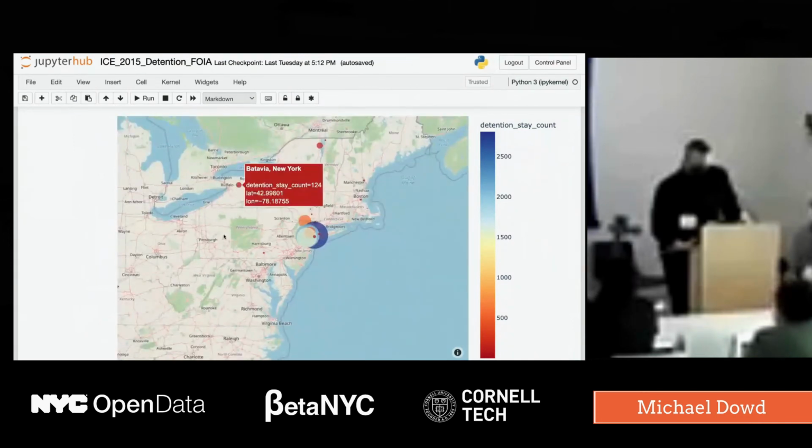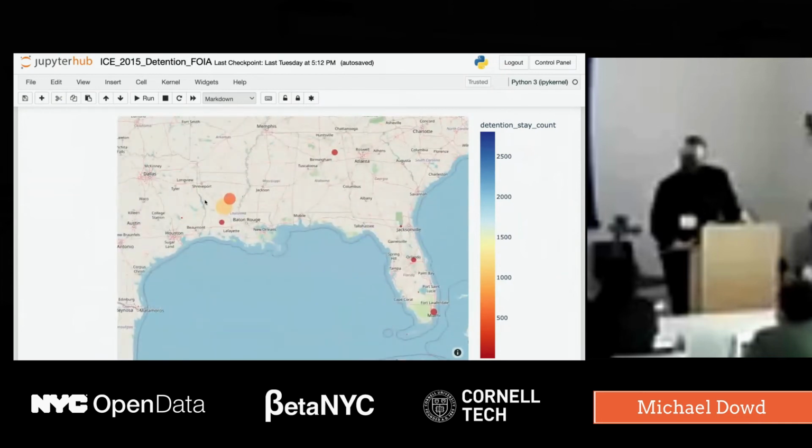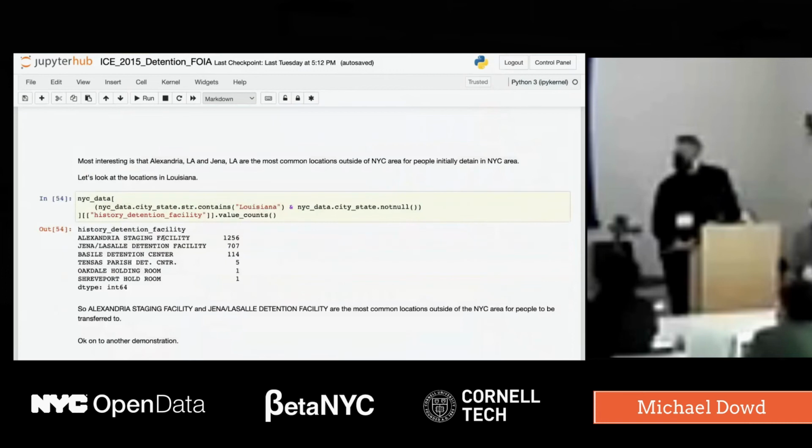There's some stuff further up and out, Alabama, some Florida, but actually Louisiana was the hotspot here. So Alexandria, Jena, and then a smaller one in Jimmy Beer. Now, then we can ask this question of, let's just look at all those facilities that are in Louisiana. We see there's an Alexandria staging facility, a LaSalle detention facility, and a detention facility.